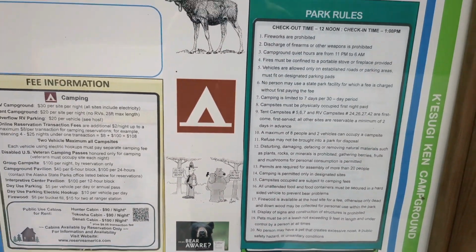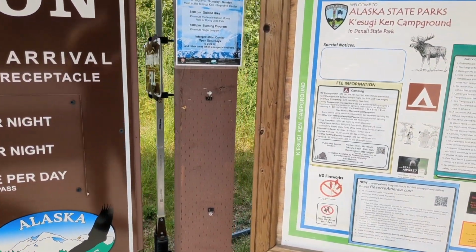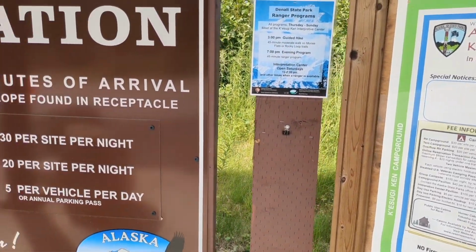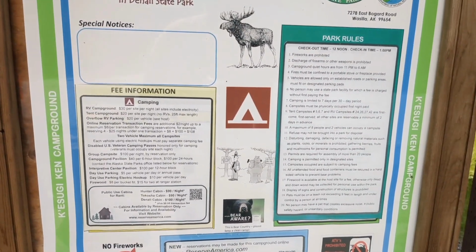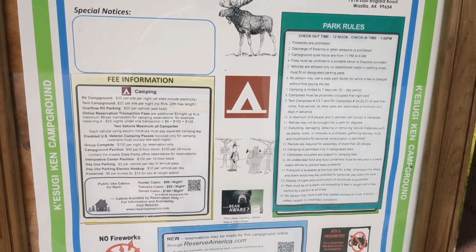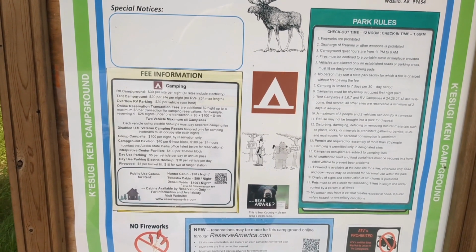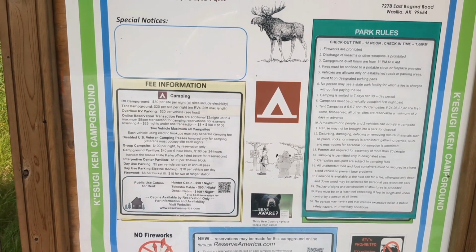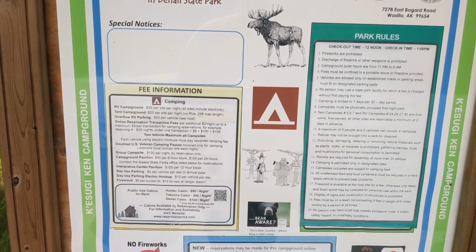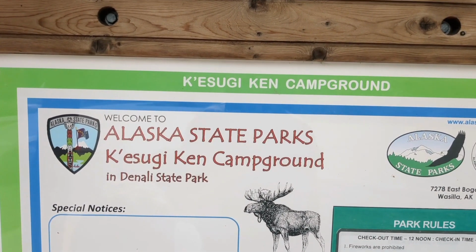There are reservations though. There are a few sites that are first come first serve, and those fill up really quick. The reservation sites are booked out for a month or two in advance. What that means is if you're going to come here, make sure you make a reservation. Keep the reservation. You have to pay up front, and you do that online. You can go to Alaska State Parks and search K'esugi Ken.